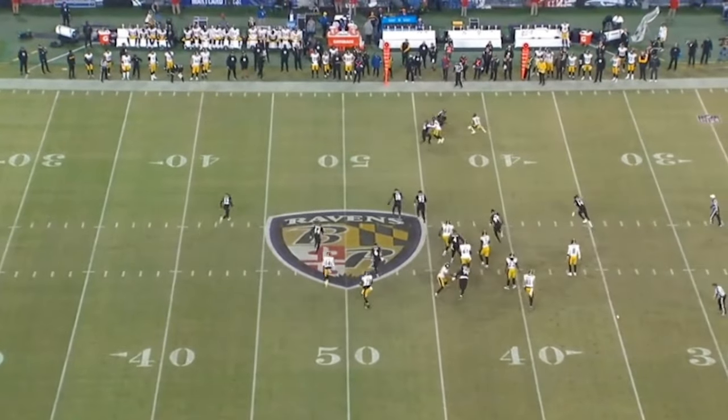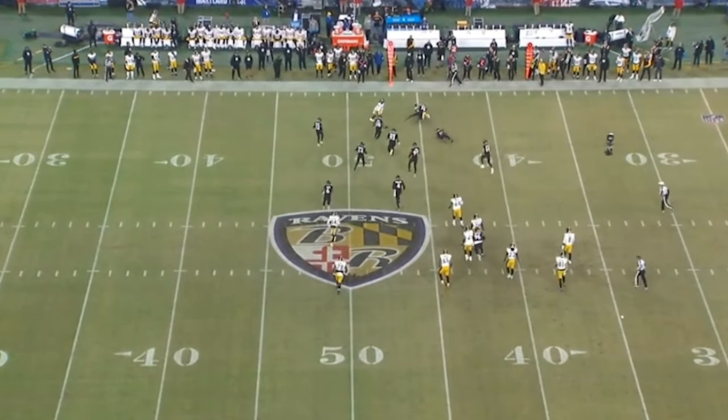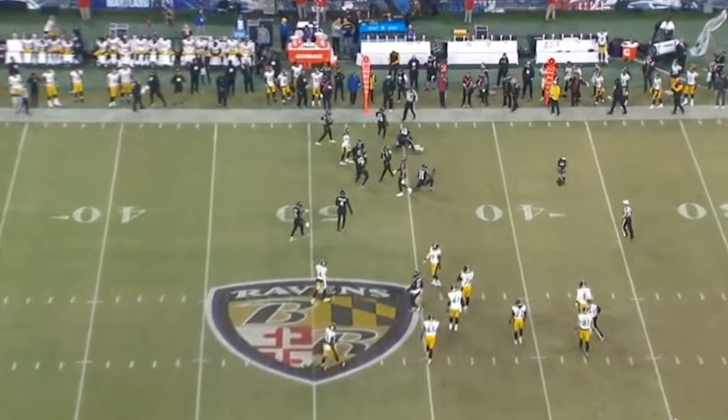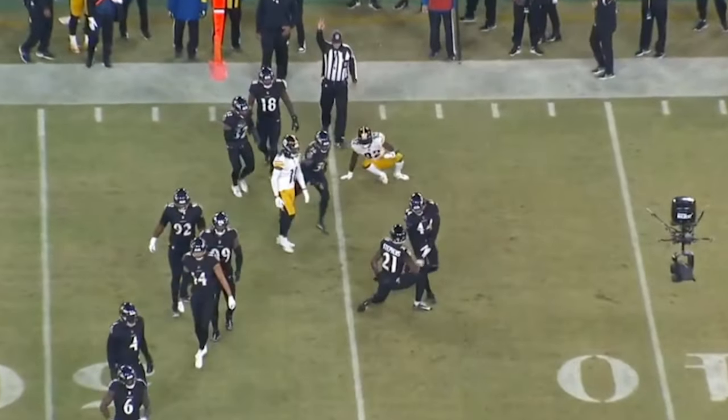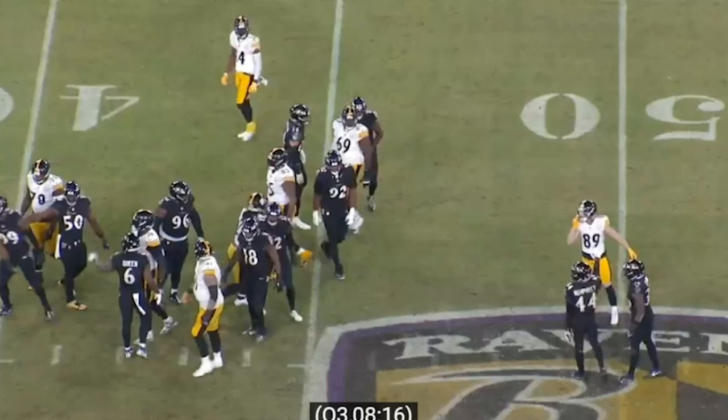The guy stopped. And then I think that's Brandon Stevens who does a good job of coming off the block when the receiver cracks and makes the tackle. Let's go to the next play.